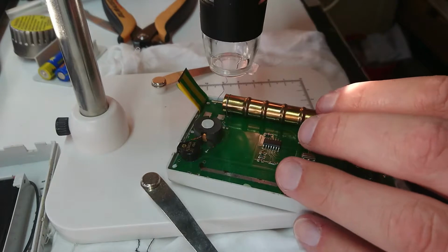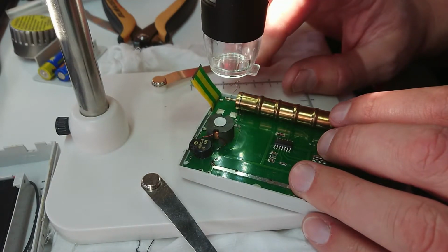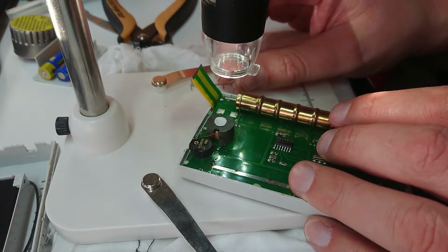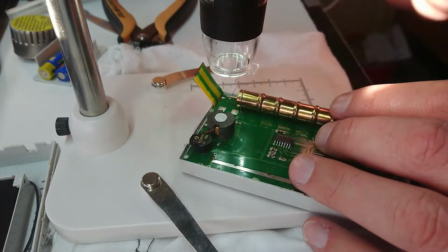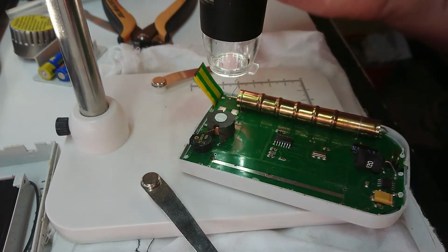See here under the microscope, after you've just seen the cutscene from here, this is what we've done. We've managed to take off this wire wrapping off the end. Now to attach the other Geiger tube.